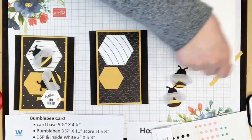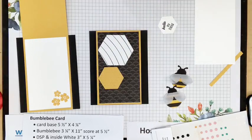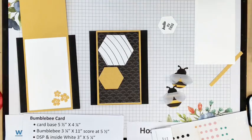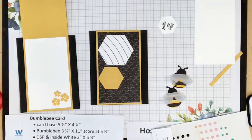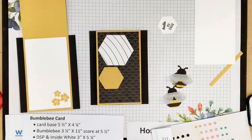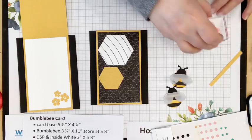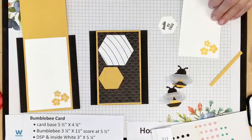All right, and did I show you the inside? I don't think I brought the right color of ink, but we're gonna make it work. Let's see where my little flowers are. I'm gonna just test it. Yeah, it'll work. It'll work. This is daffodil, and on there, I believe I used bumblebee, so I think it'll be close enough.